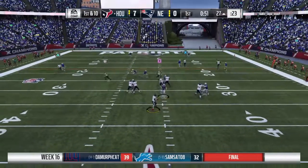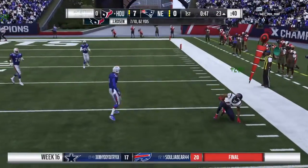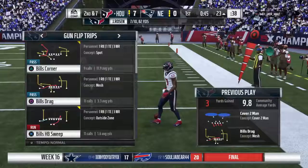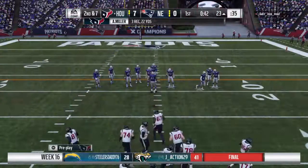On first down, it's Rosen. To the right side, complete to Miller. And he'll go down here right around the 23-yard line. The completion good for 3, and it's second down.